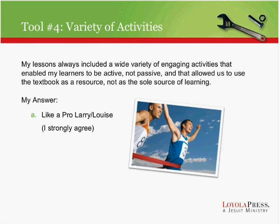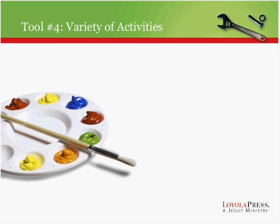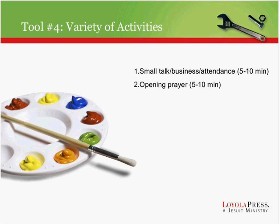Well, let's take a look at how we might bring some more variety into our settings. I'd like to offer a few suggestions. The first thing I'd like to do is share a little bit about my schedule for my classes and how I build in variety. We usually spend the first 5 to 10 minutes engaging in some small talk, taking care of business and taking attendance. Then we move into our opening prayer. We take 5 or 10 minutes, inviting the kids to stand up, and we share a little prayer. We pass that candle around, and everyone offers a prayer of thanksgiving or a prayer of petition for someone.